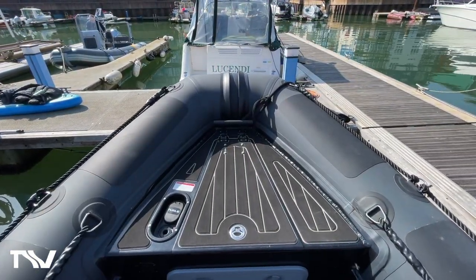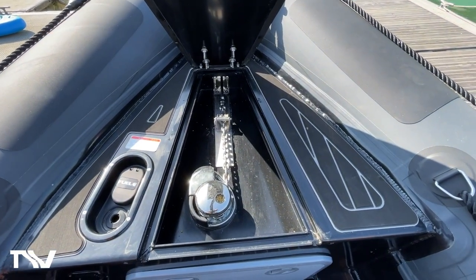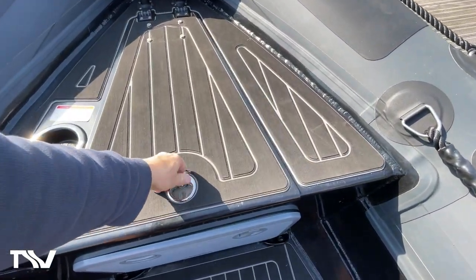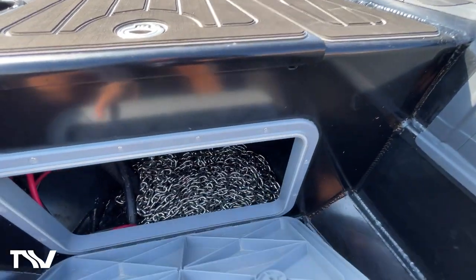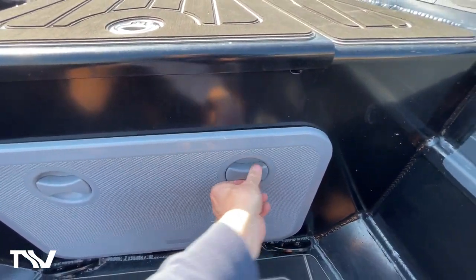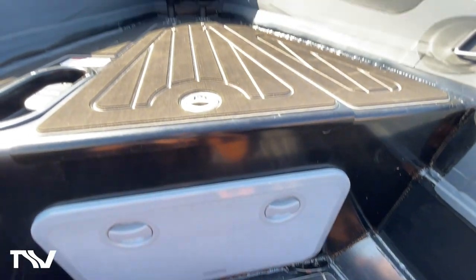A nice sized bow seating area there. We have a fuel filler here. Windlass motor is underneath this locker. So should you have any jams in your chain or any issues you need to address with your windlass motor, it's very easily accessible. As is your chain locker. Your chain locker, again, really easy to access under here. Details. And as with every Patrol 760, you can see we have our welded lifting points. So we have two in the bow and we have two in the stern.